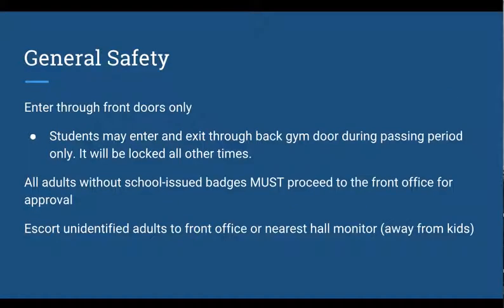General safety: we want everyone to be entering through the front doors only, at the beginning of school, when waiting on people, or during pickup. The front door is monitored and is the safest place to enter our school.